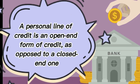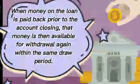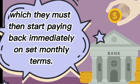Is a personal line of credit an open-end or closed-end credit transaction? A personal line of credit is an open-end form of credit, as opposed to a closed-end one. This means that the borrower can make multiple withdrawals from their account throughout the life of the loan. When money on the loan is paid back prior to the account closing, that money is then available for withdrawal again within the same draw period. This is different from a closed-end transaction, where borrowers are given a lump sum to use for a specific product or service, which they must then start paying back immediately on set monthly terms.